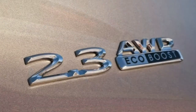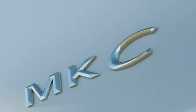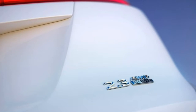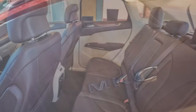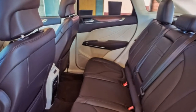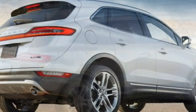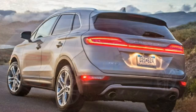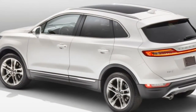The Select package adds power folding and auto-dimming side mirrors, leather upholstery, a power liftgate, an 8-way power passenger seat with power lumbar, ambient interior lighting and a cargo cover. Stepping up to the Reserve level adds a hands-free power liftgate with a foot sensor, a panoramic sunroof, a power tilt and telescoping steering wheel, heated and ventilated front seats, a navigation system, a blind spot warning system with rear cross-traffic alert, a 110-volt power outlet and an embedded modem that enables remote communication with the vehicle via the Lincoln mobile smartphone app, including GPS location, remote start and status checks for fuel, tire pressures, etc.